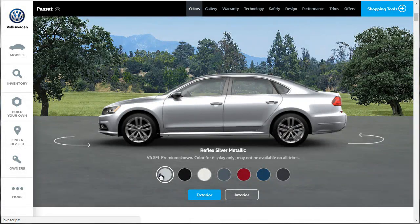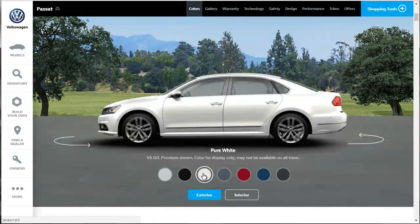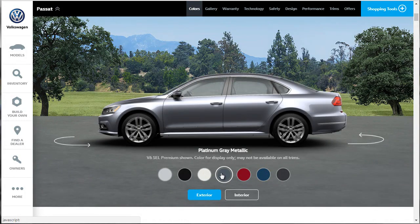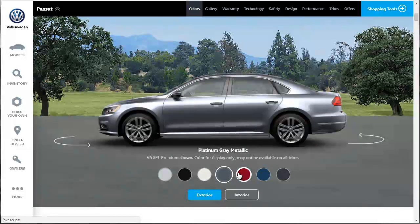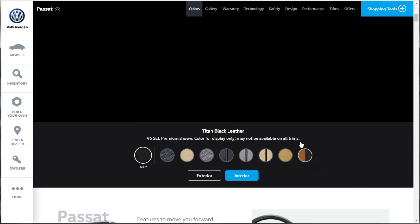We've got Reflex Silver Metallic. This is a V6 SEL Premium, the model that they're showing. Color for display only, may not be available on all trims. Gotcha. Then there's also the Deep Black Pearl, the Pure White, the Platinum Gray Metallic, Fortana Red Metallic, not bad looking, Tourmaline Blue Metallic, and then Urano Gray. Nice colors. Let's take a look at the interior really quick.